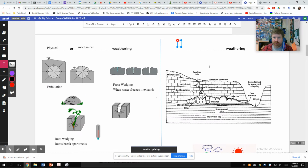Last one we'll do is chemical weathering, which, whereas this one over here is physically breaking rock into smaller pieces, this one is happening on a molecular level. This is chemical reactions that go on that break down the rock.